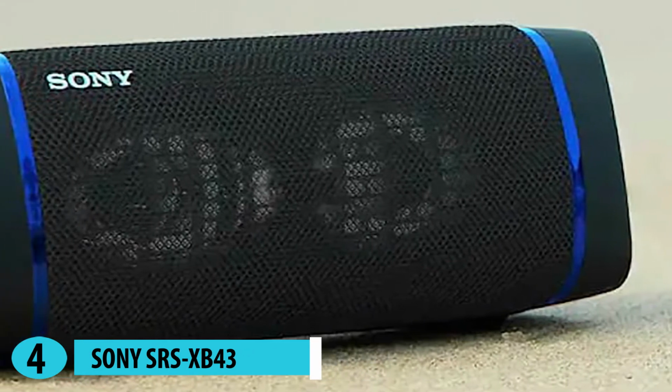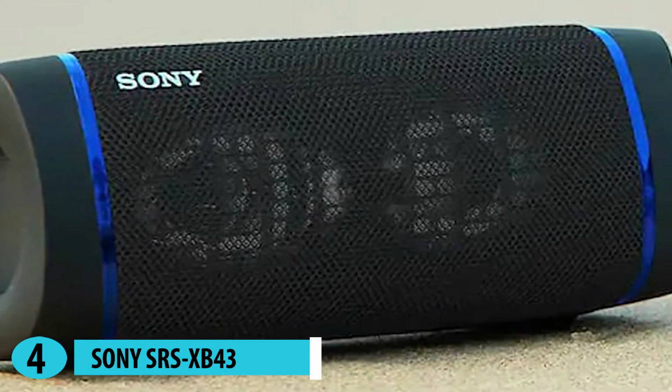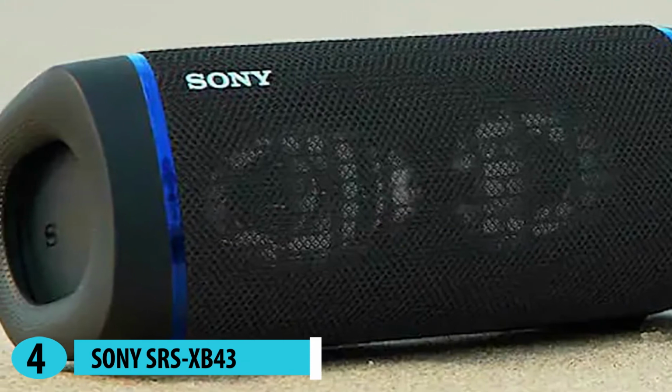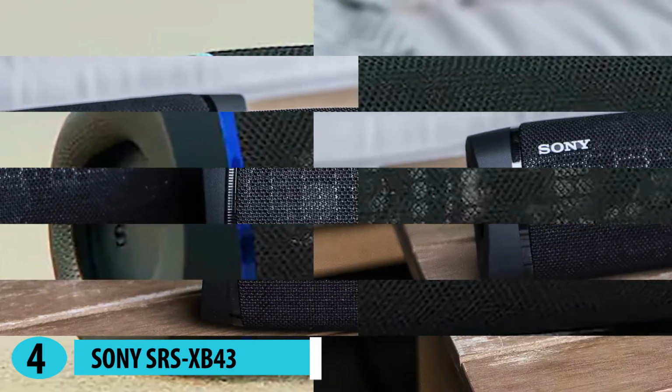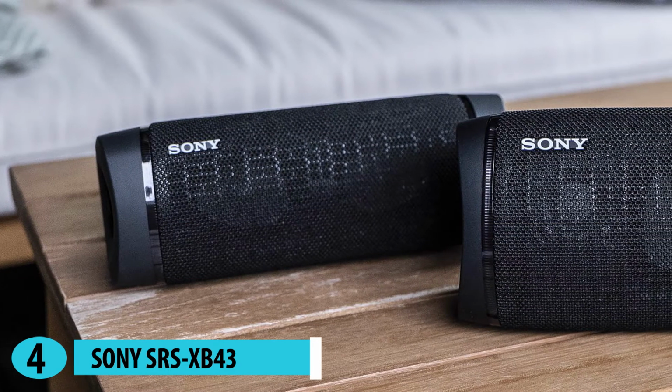The back of the speaker houses a covered compartment with connections for the included power adapter, a wall unit that terminates in USB-C. There's also a 3.5mm aux input and a USB-A output for charging other devices with the SRS XB43's battery. This covered panel also houses buttons for battery life, party mode, and stereo mode.